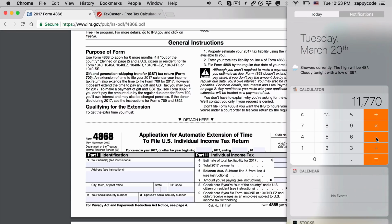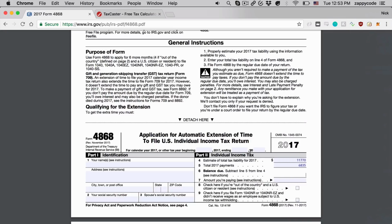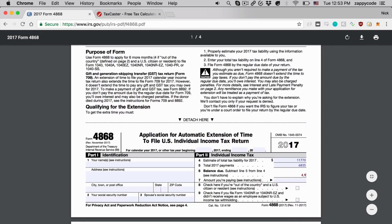11,770 minus, what was the number? 6,835. So that was the 4,935 that we calculated. So yes, that looks correct. We put the numbers in right. 935. And that you're paying.